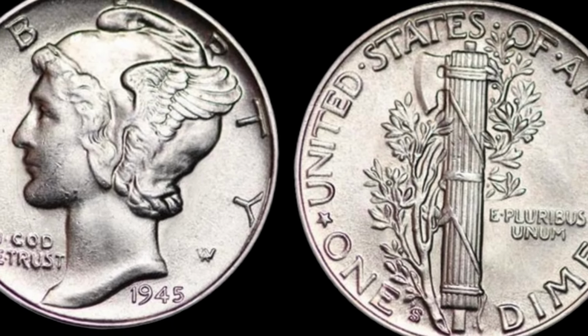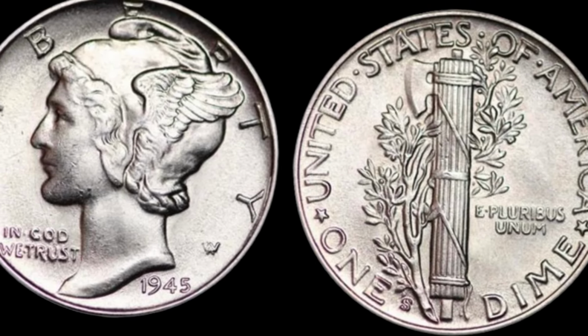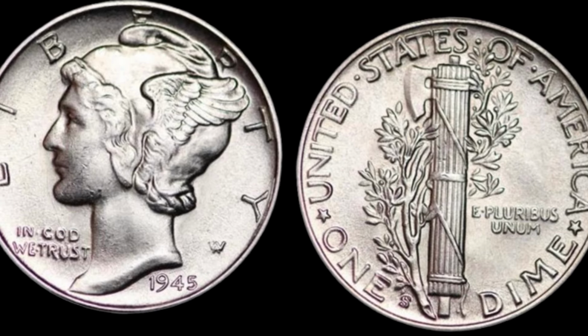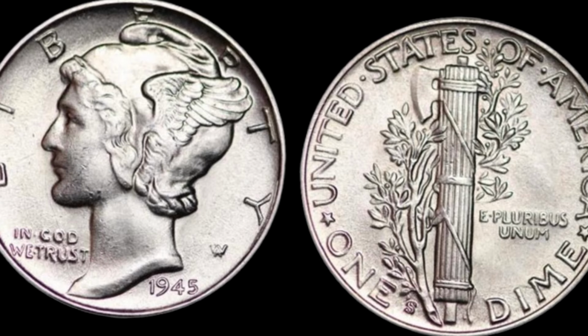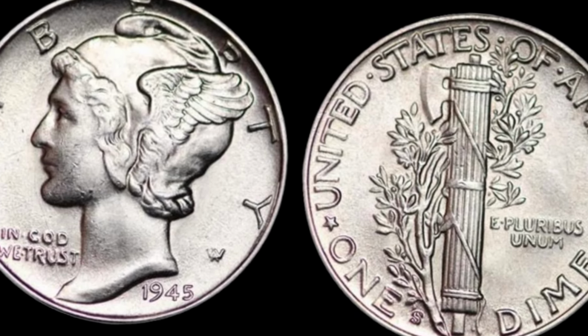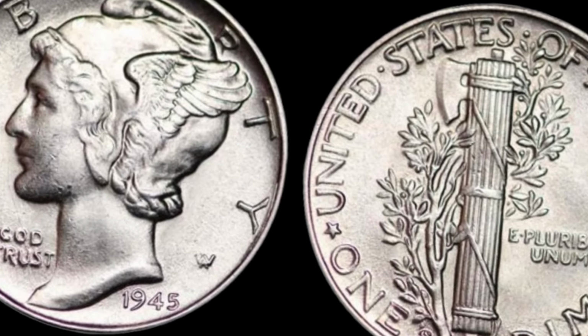And get this, the current market value has recently soared to an eye-popping $88,100. Flash through images of high-value auctions, piles of coins, and a close-up of the S mintmark under magnification. So, let's break it down for you. What makes the 1945 S dime so special?